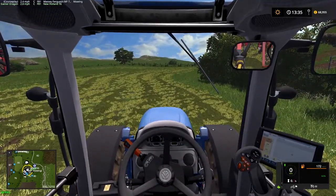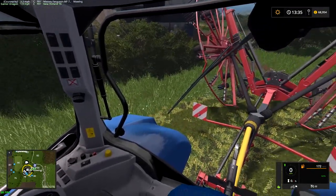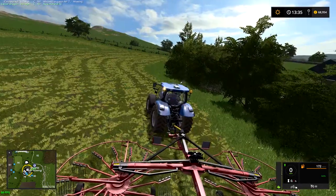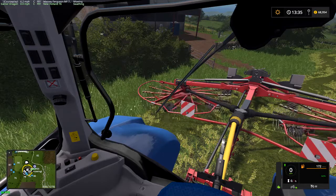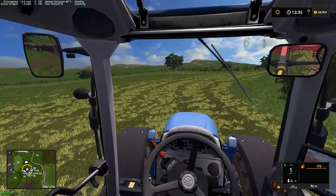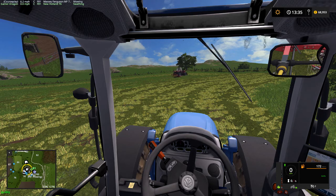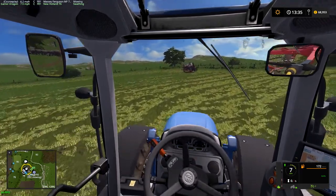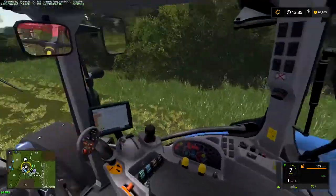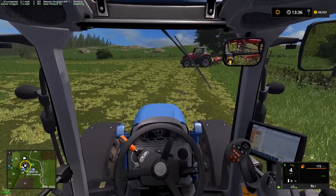So let's pop round and see if we can row some of this up. Let's drop that down there. There we go. Right, so let's nip round the edge here. I'm going to take it nice and slowly. I'm actually going to use cruise control at about 7 miles an hour here, so I can keep it nice and close to the edge. I'm going over the edge here a bit. And we're going round.